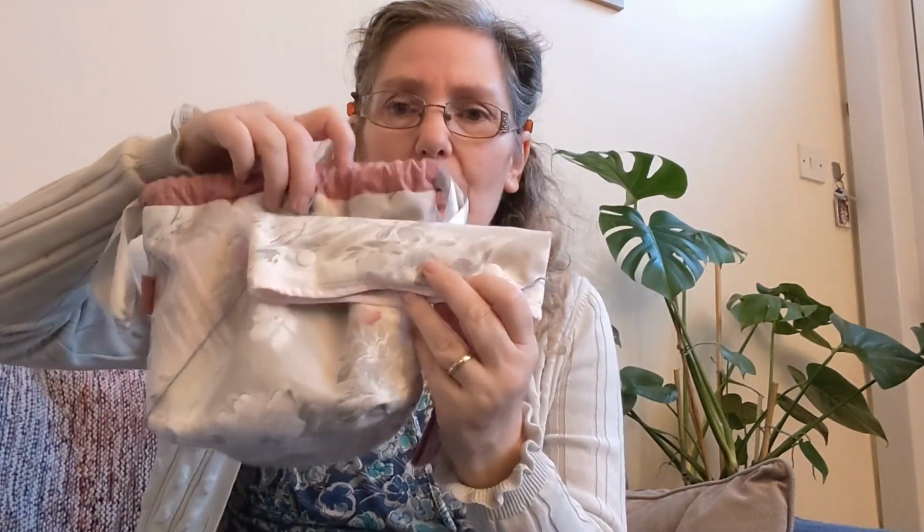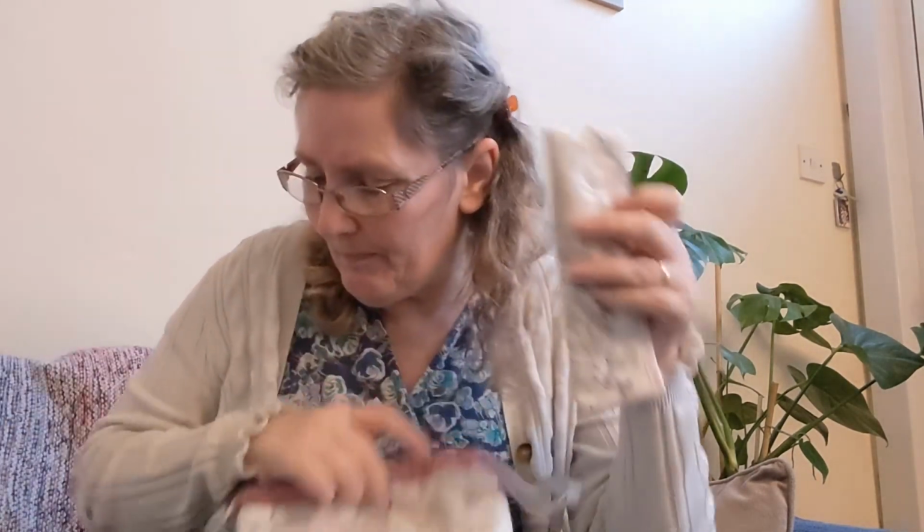Let's put these ones back away. These ones are Knit Pro Nova DPNs, but when I get a chance I want to get some of the Chigo DPNs. Stick them back in the yarn cozy so they don't fall out. My yarn cozy matches my bag, apart from the pink at the top, but the rest of it's the same. So that is my second one.